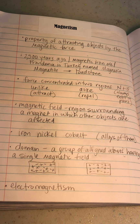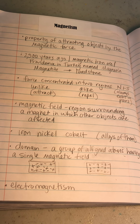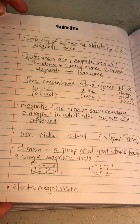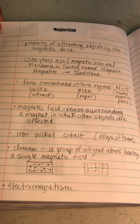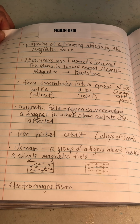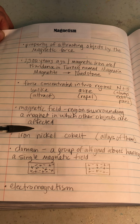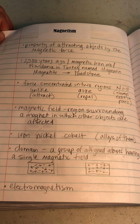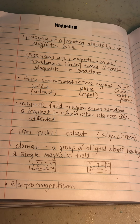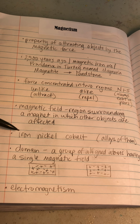But, so the tools of the iron shavings, or the little boxes filled with the iron shavings, or any of that, you can use to see the magnetic field. So the region surrounding the magnet in which other objects are affected. Now when it comes to magnetism, we have the three main metals: iron, nickel, and cobalt. These are the three main metals that have the property of magnetism. Now, you will hear other things being magnetized, and that's because they are what's called alloys of these three guys. So say steel. Steel is an alloy.